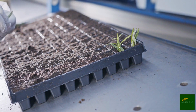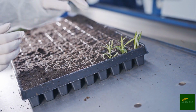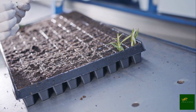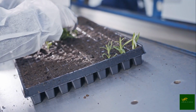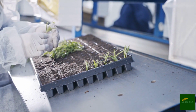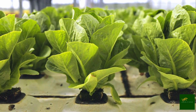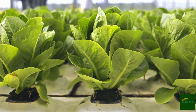Rather than planting in dirt, these seeds are placed in a sterile, inert growing medium like rock wool, coconut coir, peat moss, or perlite. These substrates offer support for the root system without contributing nutrients, which allows for precise control of what the plant consumes.